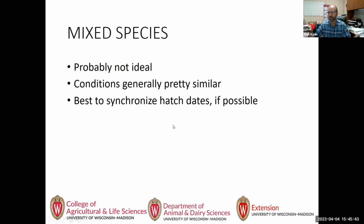That kind of brings me to another thing about mixing species. Ideally, we wouldn't. Ideally, you would have all eggs of the same species so they would hatch at the same time and conditions are pretty similar. If you're hatching chicken eggs and turkey eggs, for example, you can probably do those in the same incubator. I would try to synchronize the hatch dates. The turkey eggs take a week longer, so you need to set them a week earlier so that they would all hatch at the same time. This will help with stopping turning and closing up the incubator, etc.